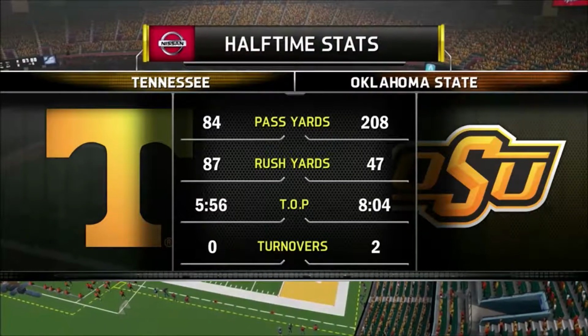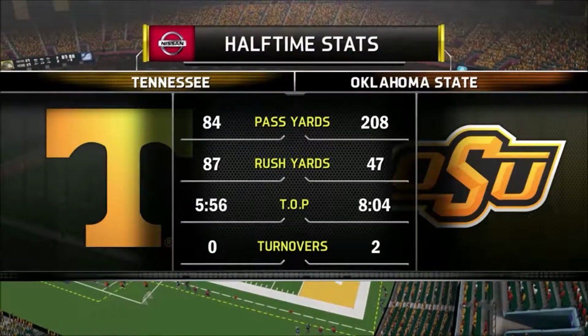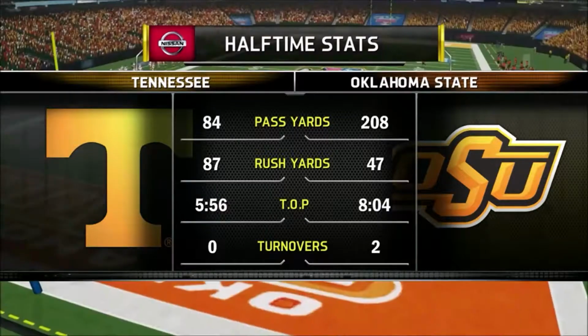Sometimes you've got to make a difficult open field tackle on a wide receiver that is fast, that knows how to get to the end zone, but they've done enough of that in the first half to limit the damage and not give up too many big plays. Just about ready to start the second half.